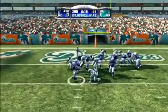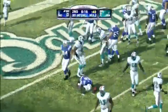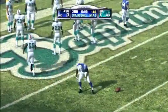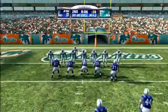Adai takes it left. He lost yardage on the play. A great defensive effort there. Did you see how fast that linebacker was on that one? Not only did he recognize it, but when he did recognize it, he had the explosiveness to get there.